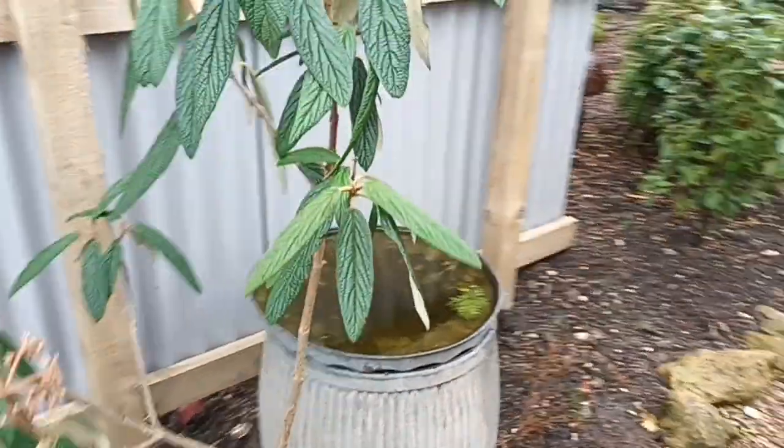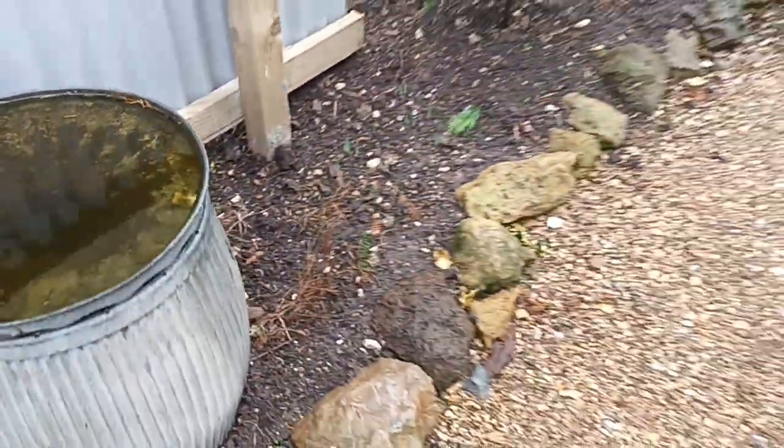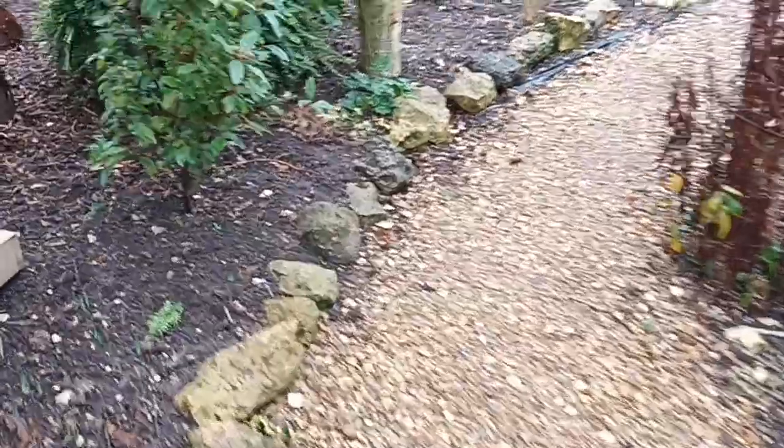And they went through the 40-degree heat that we had in the summer, and it hasn't hurt them at all. Plants are very, very resilient. Never underestimate what plants can do. They're pretty good. They want to grow, they don't want to die.